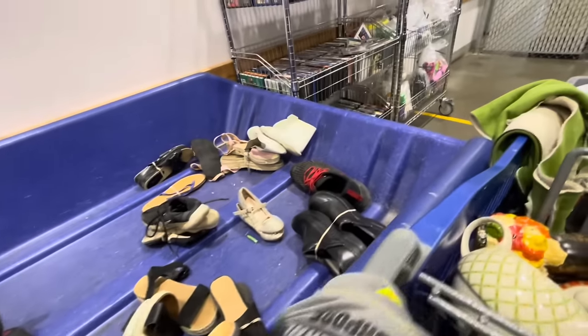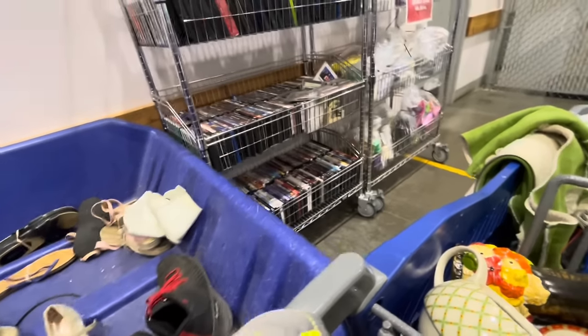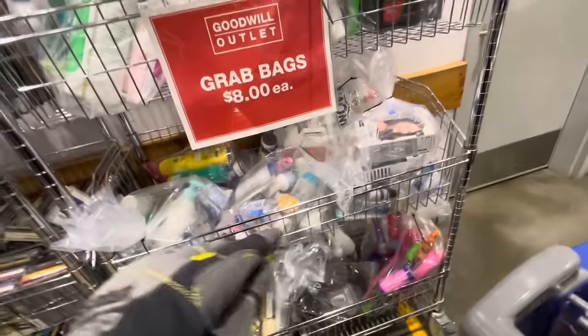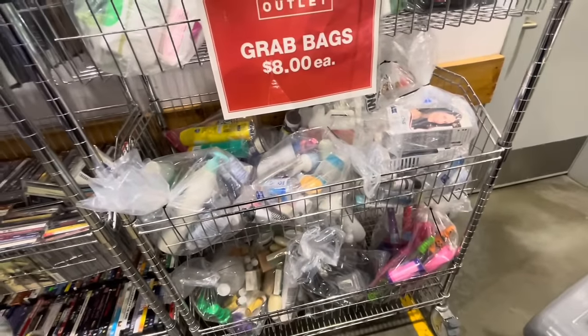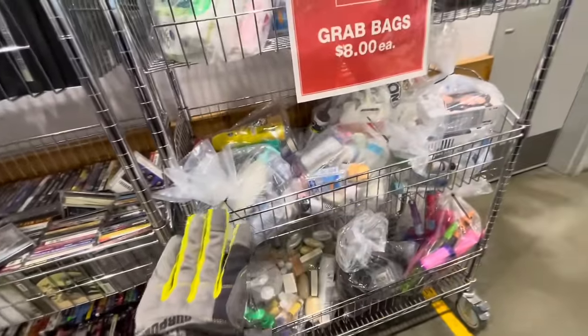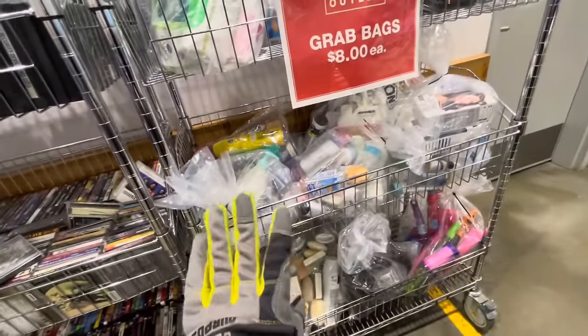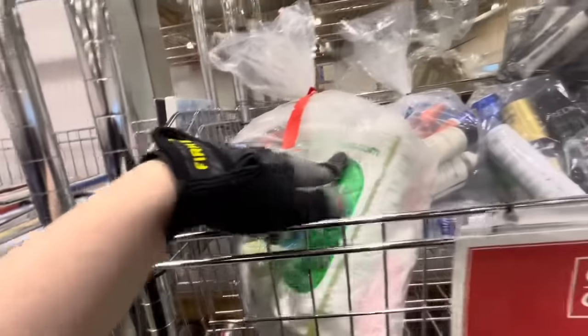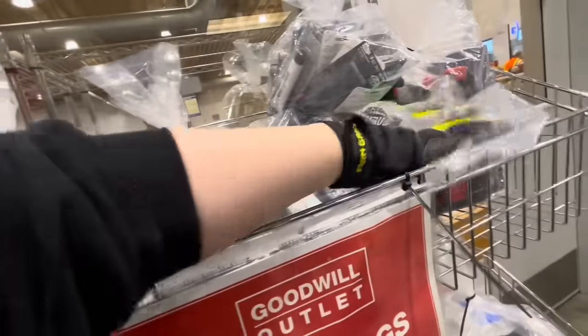Charlotte Russe. Okay, let's look at the grab bags. When I was in Portland, some lady came through and literally took all of them. And then at the other one, when I went to Vancouver, there was none. So up in the Portland-Vancouver area, these are popular. Very, very popular. So I think this one I saw last time.